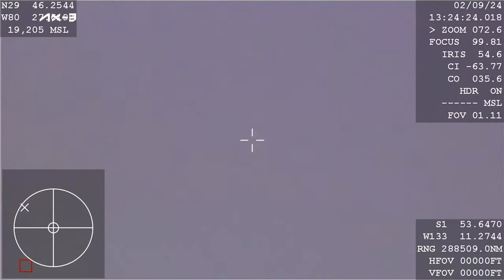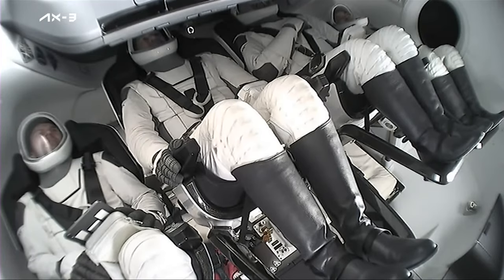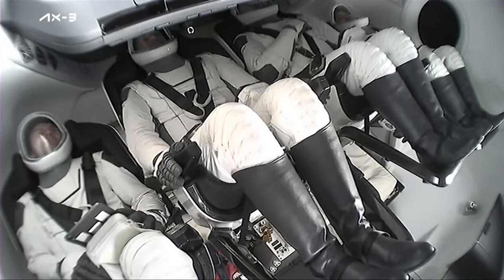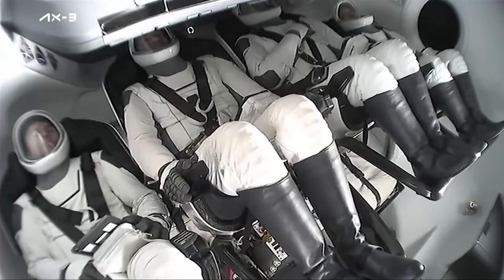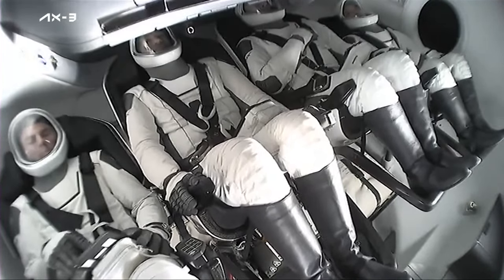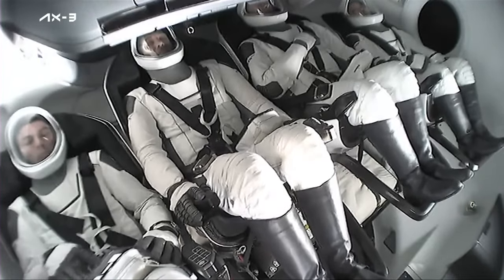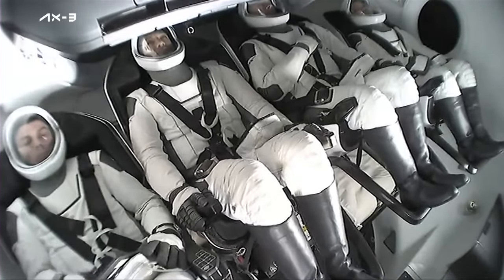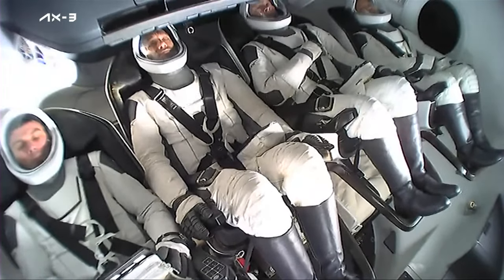Good comms between the CORE and the crew. And again, we are just a couple minutes away from drogue parachutes deploying, and just under a minute after the drogue parachutes deploy. Oh, and currently you can see on your screen that they are reconfiguring their seats. So you can see that the seats are rotating down, and that is happening live right now in preparation for splashdown.